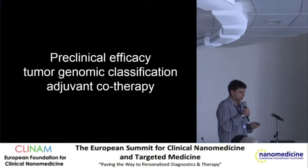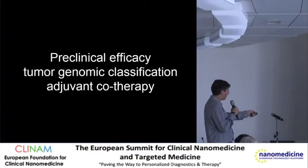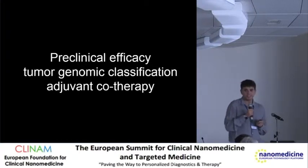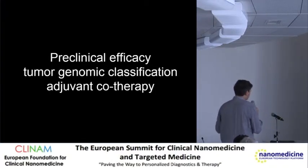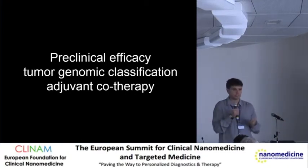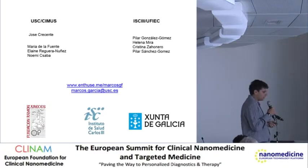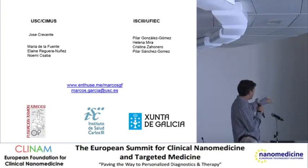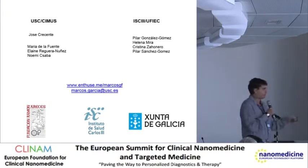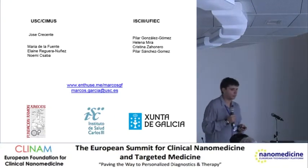So basically, we were able to confirm that we have a technology with clear preclinical efficacy. We think that this therapy might be used mostly after tumor genomic classification, and probably together with adjuvant therapy, probably for further cytoreduction, or with immunotherapy kinds of drugs. So, just acknowledgements: these are the funding bodies, and the biomaterials and the strategic part was performed at the University of Santiago de Compostela Research Center by these people. And most of the in vivo work was done at the Instituto de Salud Carlos III by this team of researchers. Thank you very much for your attention.